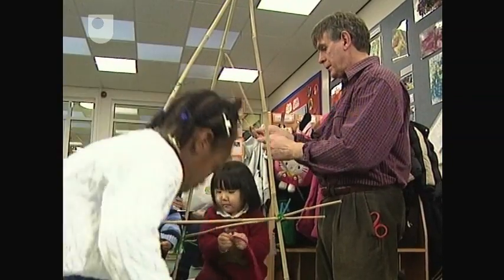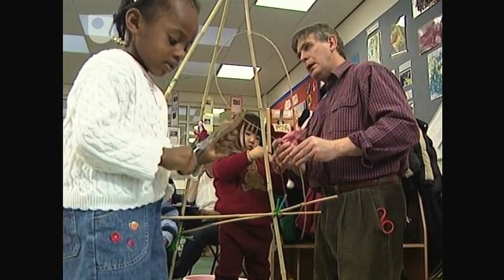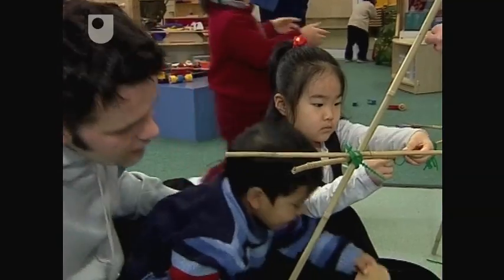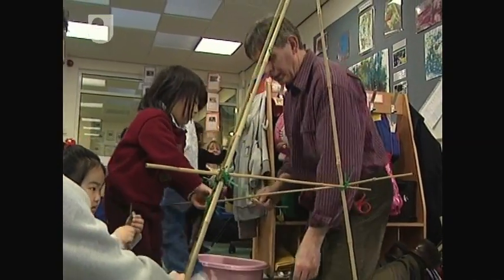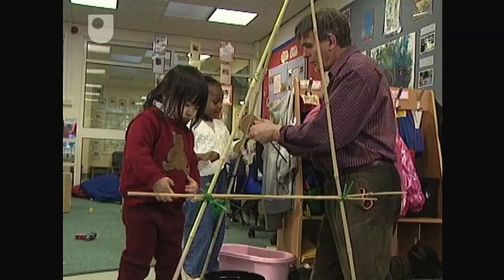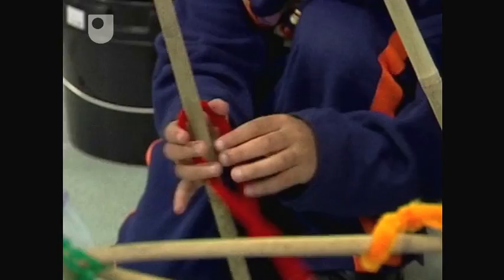I think I'm going to see if this fits on here. Look at how this is bent round. The pyramid structure is growing and changing as the children try out ideas, talk with Rod and observe each other. The practitioners at St Thomas Centre have been influenced by the Reggio Emilia philosophy. This approach emphasises the ways in which children can express their ideas through many forms of creativity.